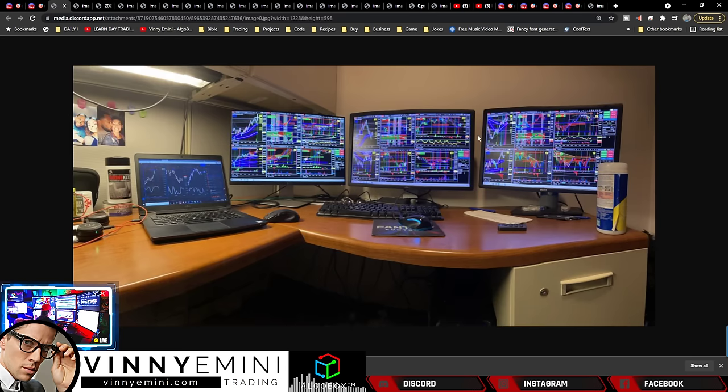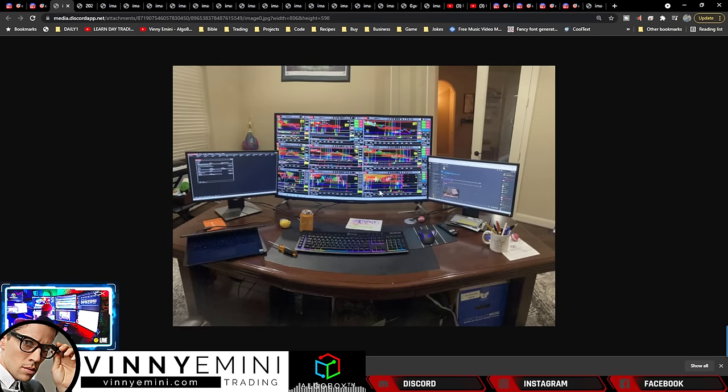All right, so now we go with the threes. This is the absolute minimum that you can have, 1080s across the way. Not too much to say about this. There's plenty of space underneath. That mouse pad, way too small. Okay, way too small. And I would not use that keyboard. But other than that, not too bad. Okay. This is good. This is okay.